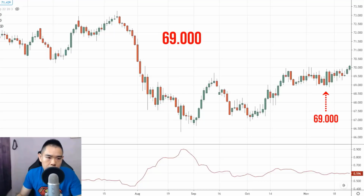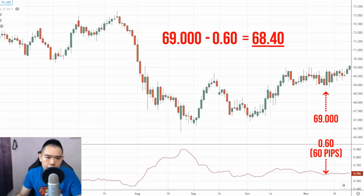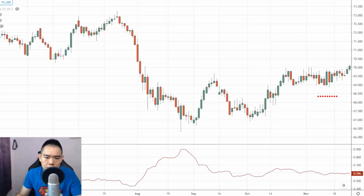I'll take $69 and minus 60 pips for this New Zealand yen, and I get about $68.40. So my stop loss will be somewhere around $68.40, somewhere about here. This is my stop loss. So pretty much 1 ATR below the low of the build up. Does it make sense? Okay, that's my initial stop loss.